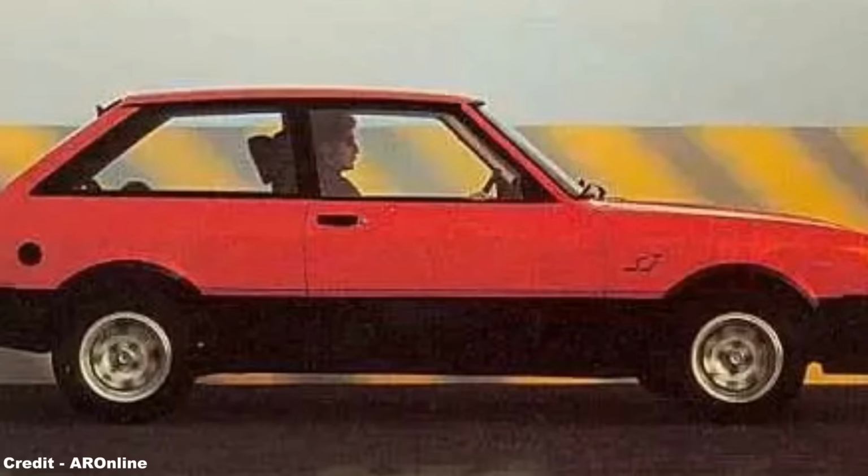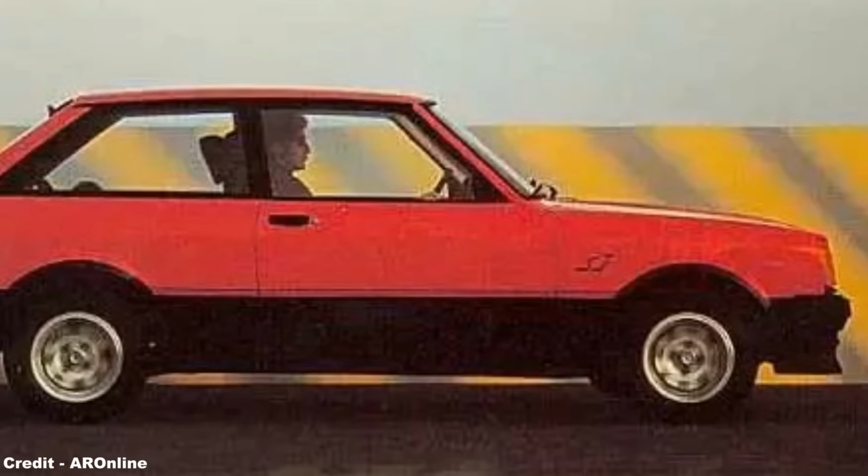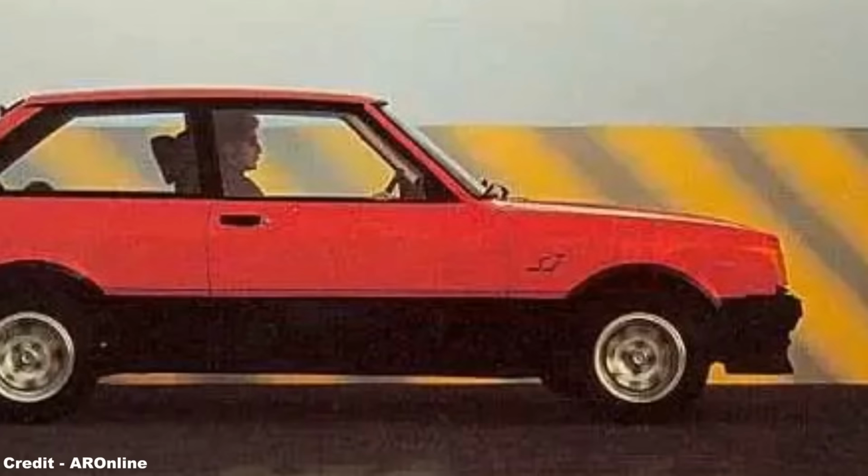However, the Sunbeam TI would find its niche among the rally championships of Europe, and would worm its way into the hearts of both drivers and enthusiasts thanks to a plethora of off-the-shelf tuning parts, performance for the car being a 0-60 time of 9.9 seconds and a top speed of 111 miles an hour.